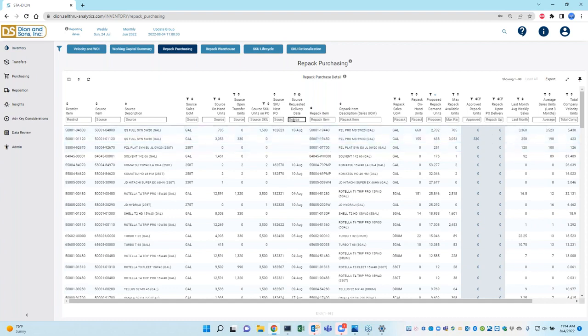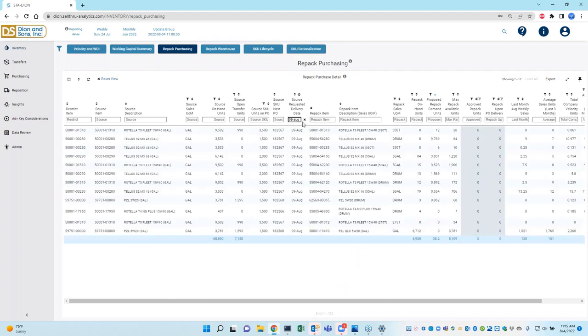So first he goes in, and we look at what's arriving tomorrow. He's just starting this. This shows us what it is, and then it makes suggestions based on your sales velocity of what you should have on hand, right? So it's saying, hey, repack 12 totes of this product or 10 drums. And again, these aren't hard numbers.